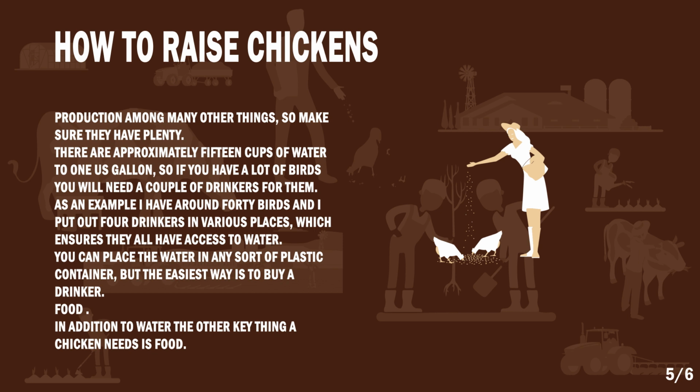There are approximately 15 cups of water to 1 US gallon, so if you have a lot of birds you will need a couple of drinkers for them. As an example, I have around 40 birds and I put out 4 drinkers in various places, which ensures they all have access to water. You can place the water in any sort of plastic container, but the easiest way is to buy a drinker.